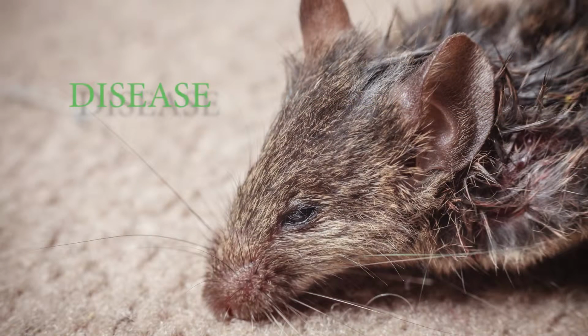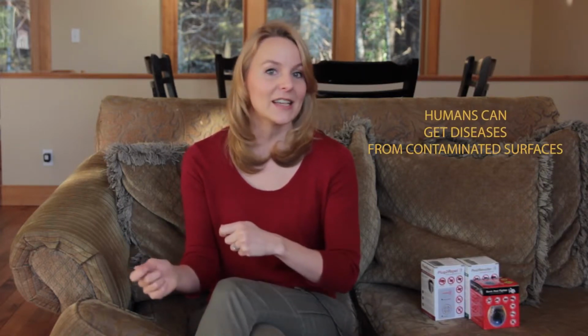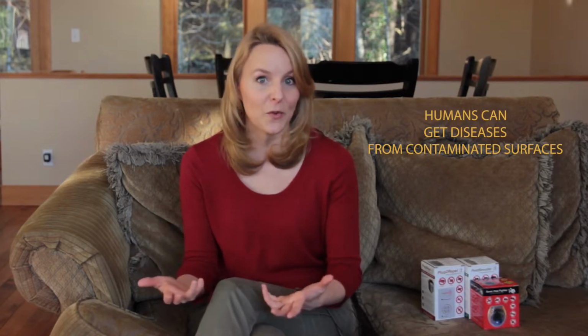It's also important to remember that pests such as rats and mice carry many different types of diseases with them. And by always cleaning the trail the pests go to and come from, you will dramatically reduce the chance of pests passing on any diseases they have to you and your loved ones. Even though you don't come into direct contact with them, humans can still get diseases from coming into contact with surfaces that the rats and mice have come into before.